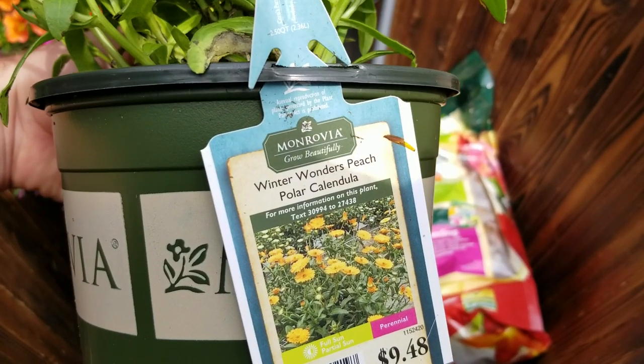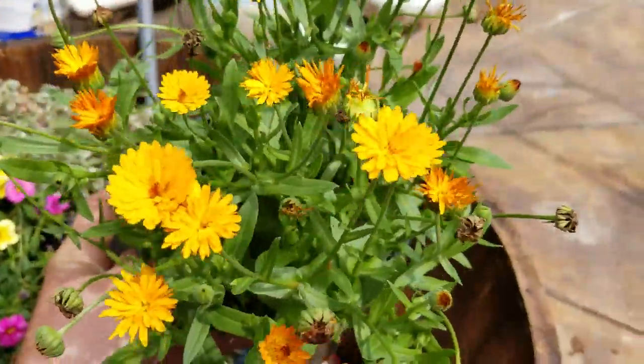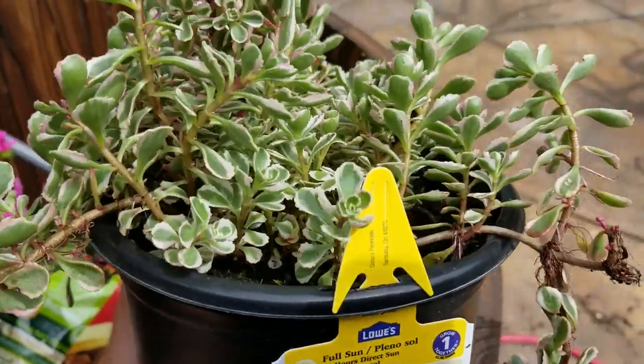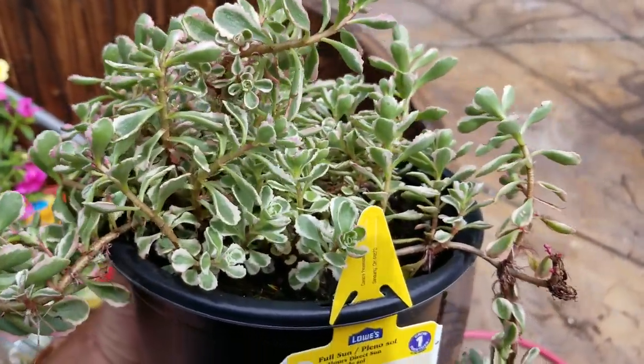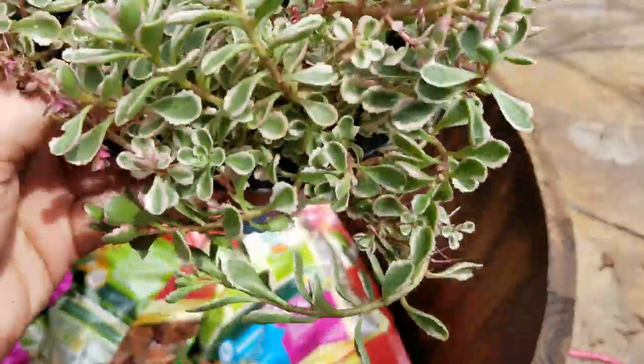And then, as you know, I did get that Winter Wonders Peach Polar Calendula, which I think is just so happy and cheery. And I also grabbed this tricolor sedum. I've been eyeballing these every single time I've been there the last several weeks, so I was like, I'll go ahead and get one. The last time I planted one of these tricolor sedums, it completely reverted, but whatever. I'm going to give it a shot.